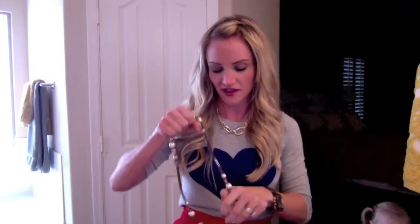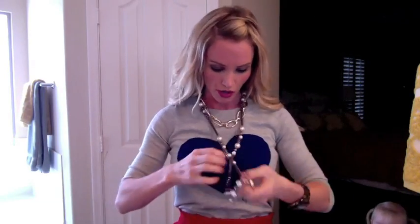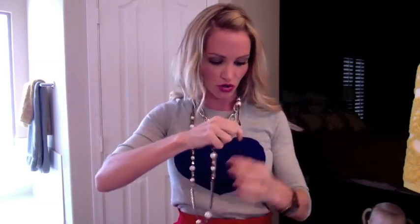I wanted to show you one more trick with my jewelry. If you have a long necklace, I'm going to show you 3 ways to wear a long necklace. So it looks cute layered with a shorter necklace, or if you want, you can wrap it around. Let me undo this so I can show you really fast. You can always wrap it around twice and wear it doubled up.